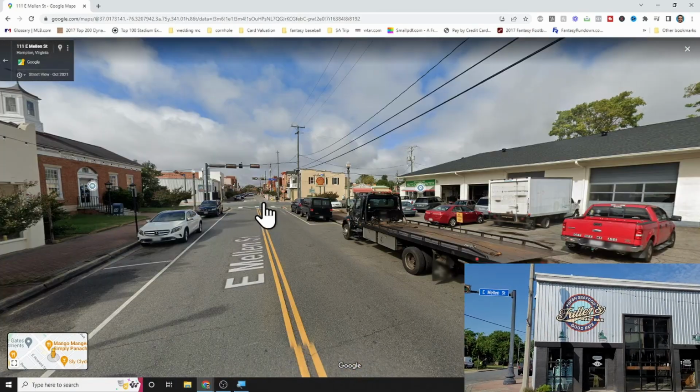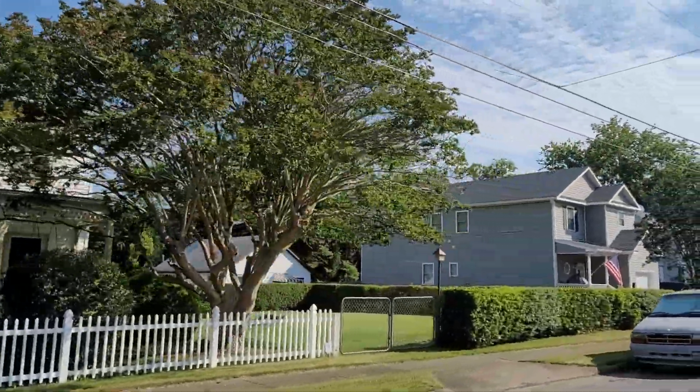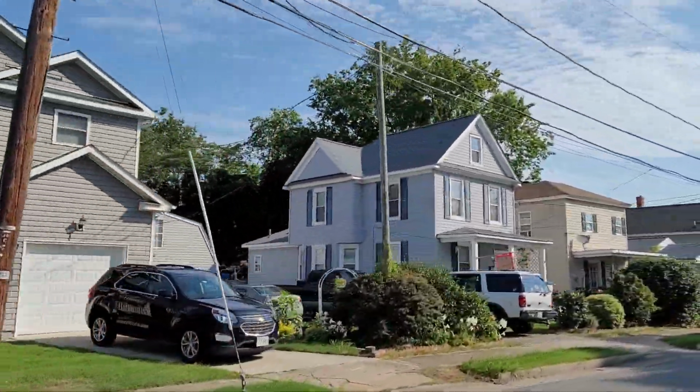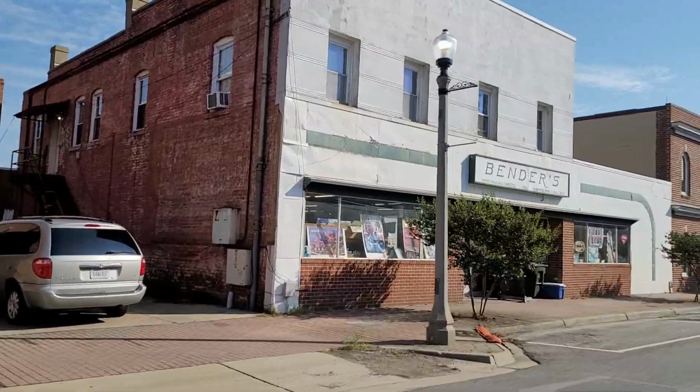What I like a lot is called Fuller's Raw Bar, which is right on Mellon Street also, and several other spots I think are great. In Phoebus, you can get houses in the upper 100s and low 200s, for example, up into the 300s and sometimes even close into the 400s as well. But for the most part, upper 100s to low mid 300s, you can get a house in Phoebus.